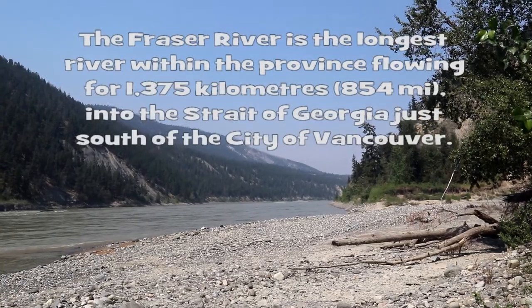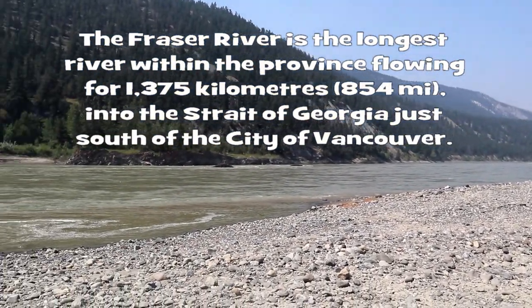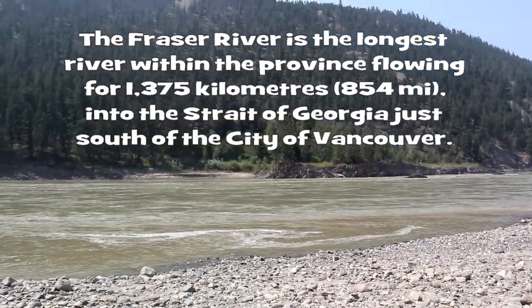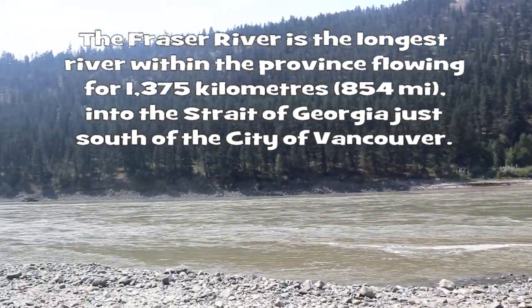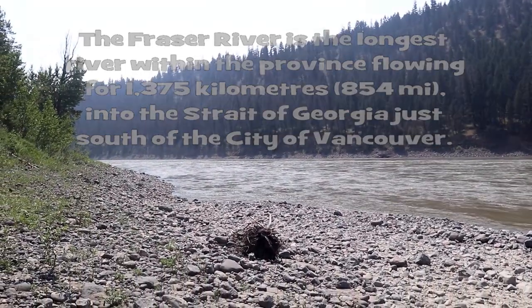We made it, the mighty Fraser River. This river is huge. We made it. Oh, it's been quite a hike. It's pretty hot. It's warming up a lot.